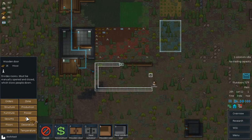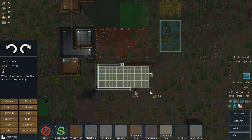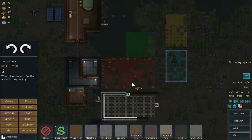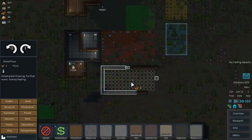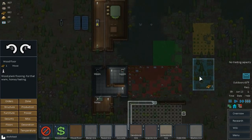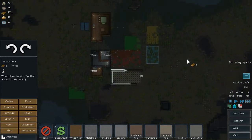I'm also going to go into floors. Put down a wooden floor in this area. Should do. And one right there. And we will have a nice living space for them for trading. I'm going to put my trade comms console in this new building, as well as perhaps a new bedroom. So everyone has their own little space, and Weem's not sleeping in a hallway with poor lighting. So we're going to speed up time here, let them wake back up and take care of all those things, and see what happens.